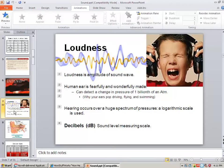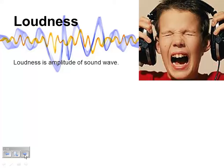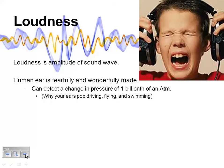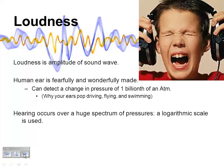The next thing I want to talk about is loudness. Why do certain sounds sound loud? Loudness is due to the amplitude. The bigger the push of air coming in, we perceive that as louder, not the faster waves coming in. It's amplitude. Your ear can detect a pressure difference of 1/billionth of an atmosphere. Like when you go over a hill, you go flying, or you go swimming, you'll feel that pressure pushing or pulling on your eardrum. And there's a huge spectrum, and it's called a logarithmic spectrum, the decibel scale.